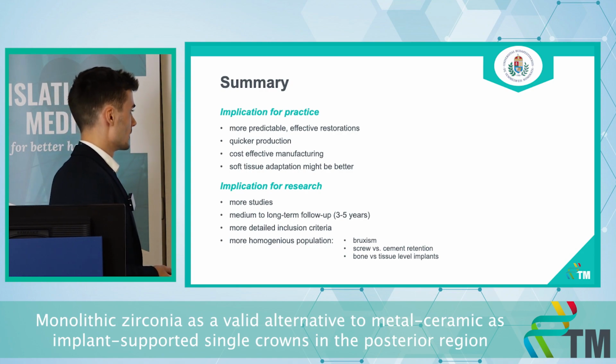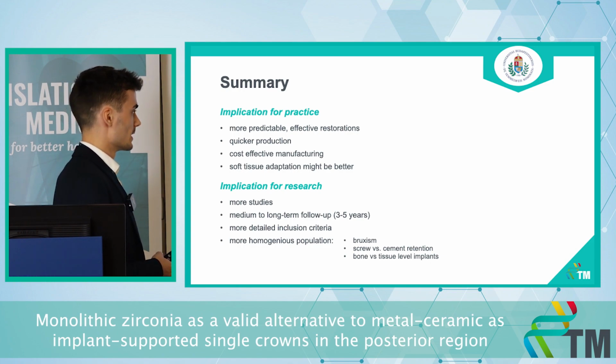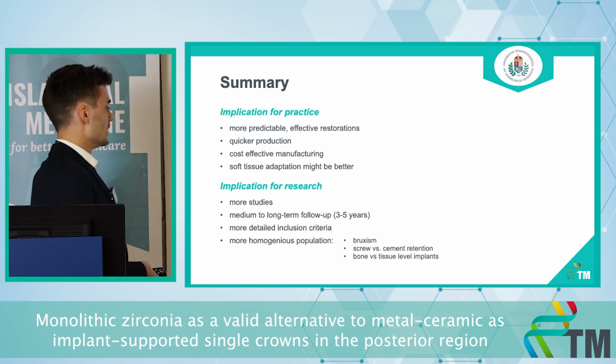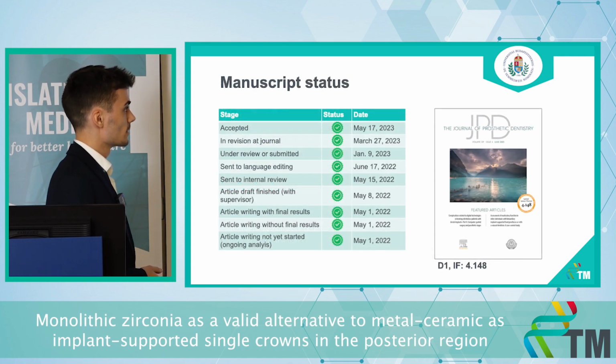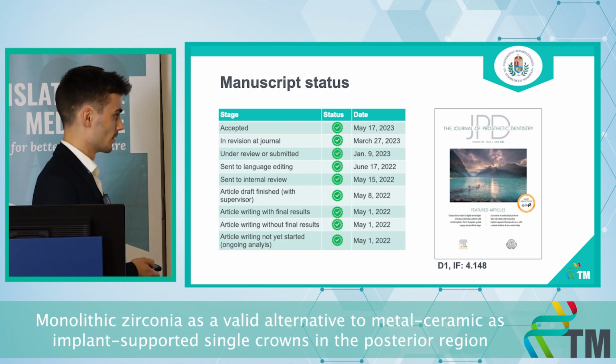cost-effective manufacturing. Maybe soft tissue adaptation would be better as well, but for this we need more studies. We need also more studies in long-term and medium follow-up periods. We need more detailed inclusion criteria and more homogeneous population. This manuscript was published in the Journal of Prosthetic Dentistry, D1 journal.